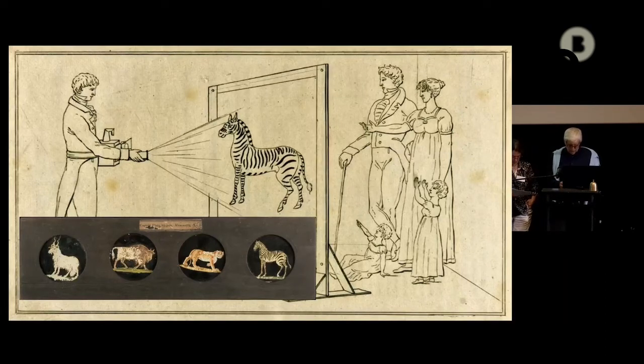Our experiments were conducted with three improved Phantasmagoria lanterns from different manufacturers and with copperplate slides from Carpenter and from Carpenter and Westley. A semi-transparent screen was reconstructed according to instructions from a customer information by Philip Carpenter.